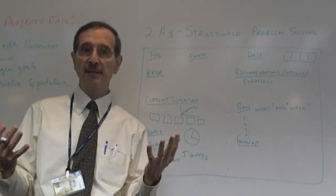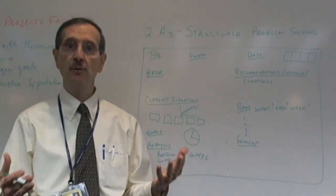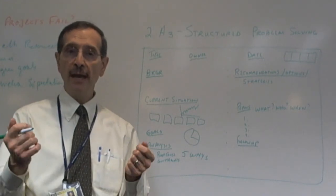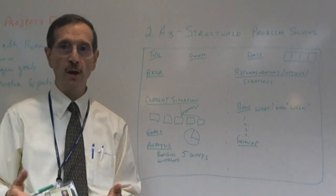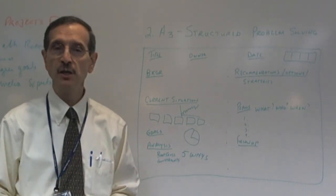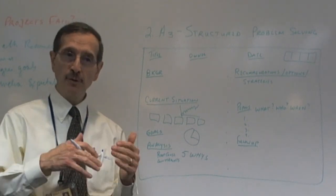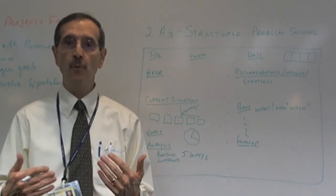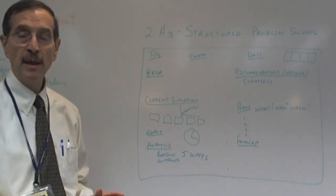Once I've done this for myself, then I show it to other people, the people whose agreement I need in order to get this problem solved. And so I will present to them and walk through my A3. It generally takes about 10 minutes. I'm able to walk through it from start to finish. I give a copy to the other people, and I present the A3 to them, and then they can give me feedback about where they think I could improve my plan.